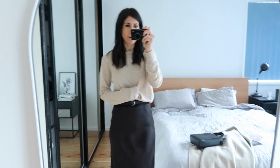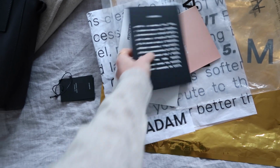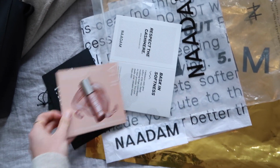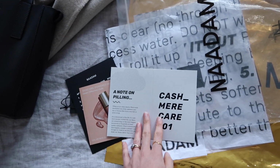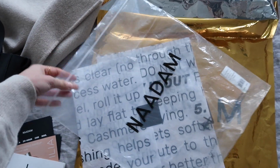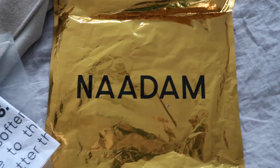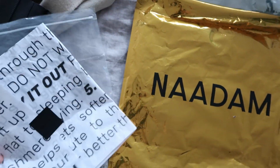I will show you guys what the packaging looks like because I was kind of surprised. Hang on one second. So this is all the packaging. It comes with a few different things here. It looks like there are some brands that they're affiliated with. And then it's got some information about how to also care for your cashmere and notes about pilling. It comes in this little plastic bag, which I guess I will try and repurpose for something else. Then it has tissue paper, and then this is actually the bag that it arrives in. So that's kind of a look at it.